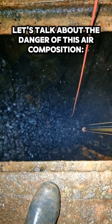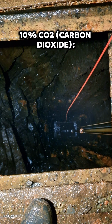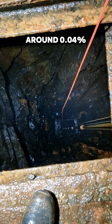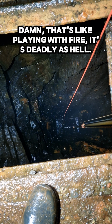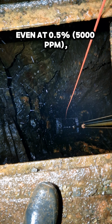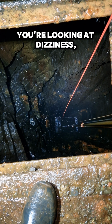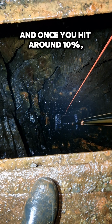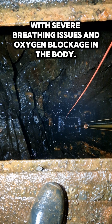in that shaft. Let's talk about the danger of this air composition. 10% CO2, carbon dioxide. Normally, the CO2 level in the atmosphere is around 0.04%, 400 ppm. But 10% CO2? Damn, that's like playing with fire. It's deadly as hell. Even at 0.5%, 5,000 ppm, CO2 starts messing with people. Between 5 to 10%, you're looking at dizziness, shortness of breath, a racing heart, and even passing out. And once you hit around 10%, it's a full-blown emergency with severe breathing issues and oxygen blockage in the body.